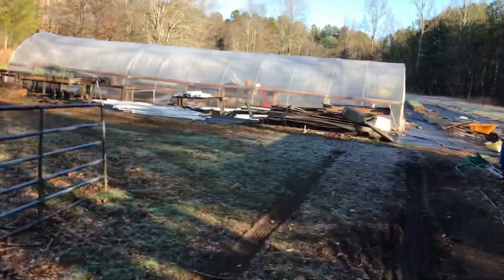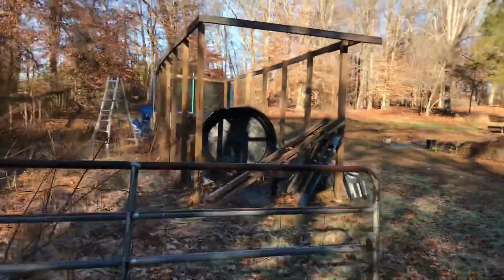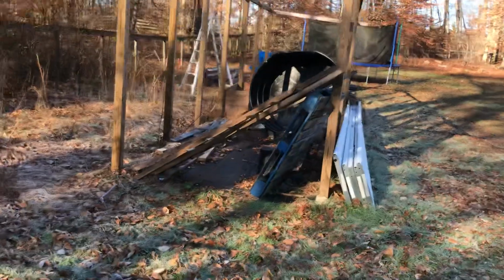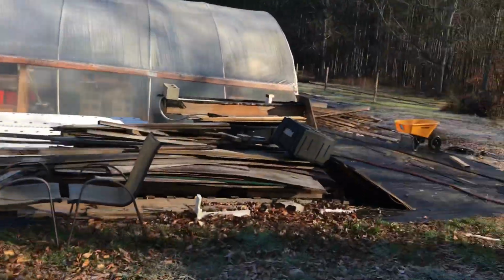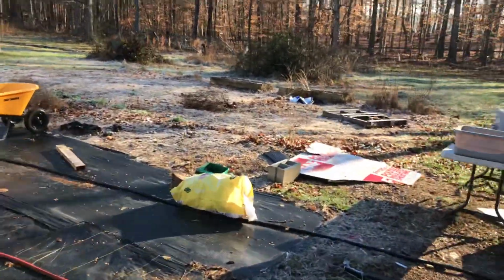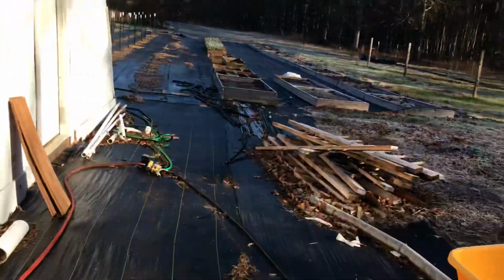And still have to work on this compost building. As you can see, you've probably seen it in a number of videos. Nothing's been done with it yet. So, you know, it is what it is. This place is a mess. I'm still trying to clean it up and keep it clean and figure out what's going on.